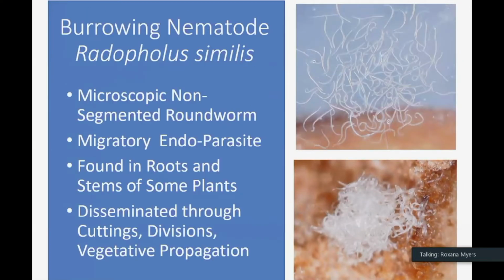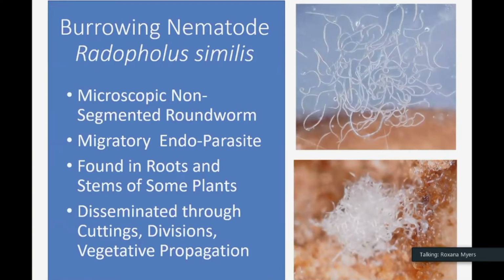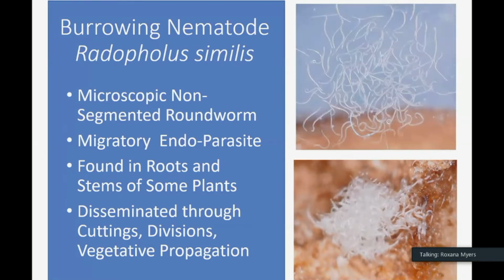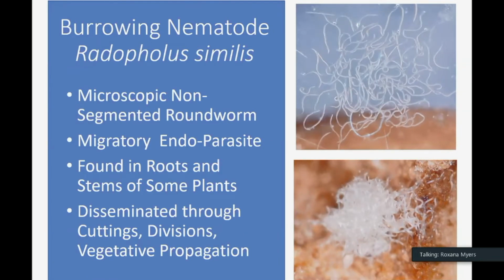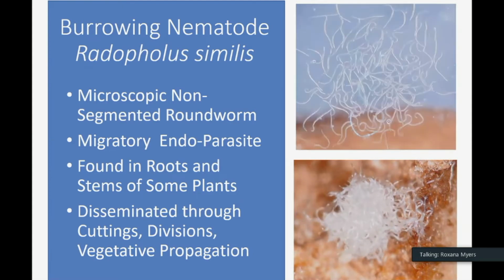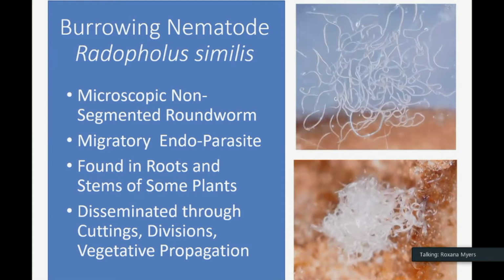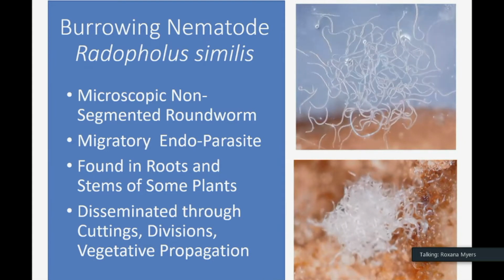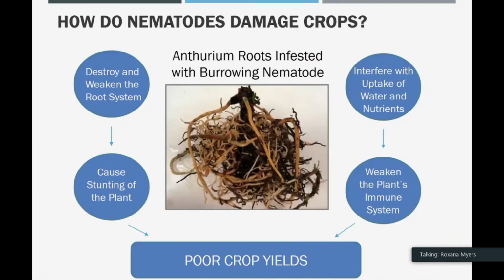The subject of my talk will focus on the burrowing nematode, Radopholus similis, which is a microscopic non-segmented roundworm. It's a migratory endoparasite, which means it spends most of its life within the plant itself, usually in the root system, but it can also be found in the stems of some plants, including anthurium. This means that it can be disseminated through cuttings, divisions, and vegetative propagation. These videos are of our cultures of burrowing nematode inside the lab, because we need to raise them in order to experiment on them and learn more about these organisms.